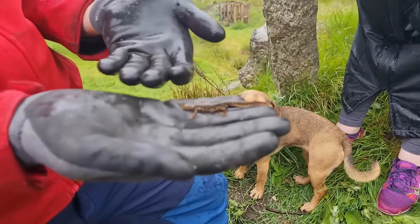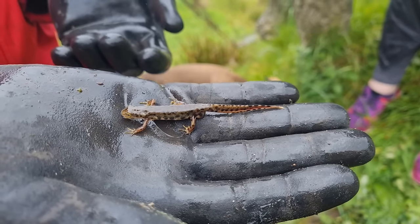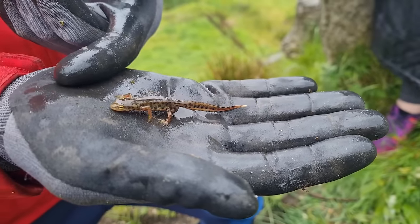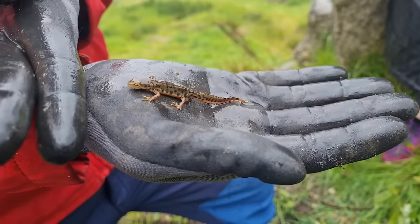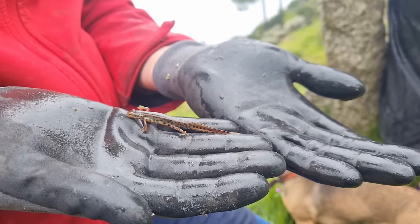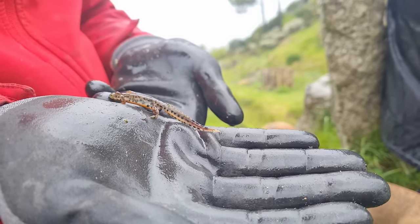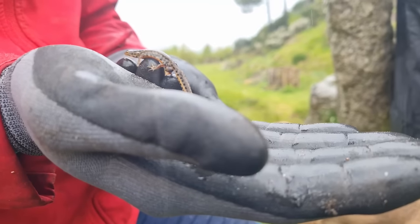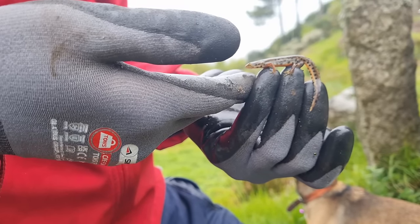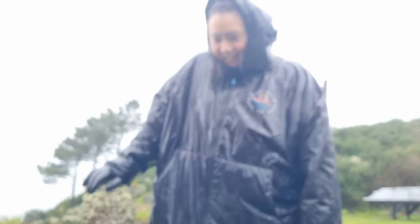We can keep them in the pond. Find a beautiful little newt. He's so cute. Tiny wee feet. He's really cute. Does he turn into a frog? No, it's a newt. It's not a tadpole.